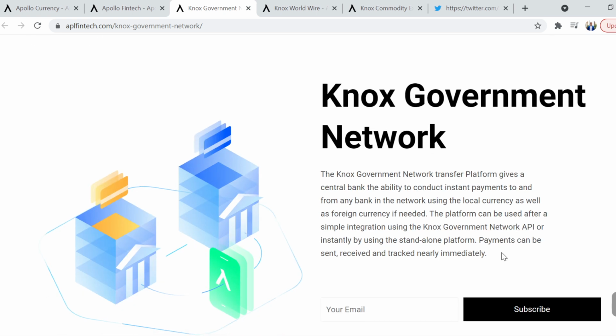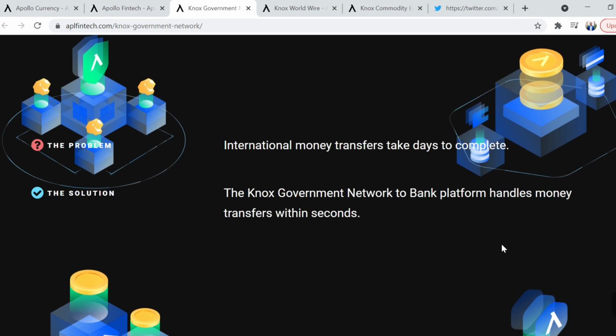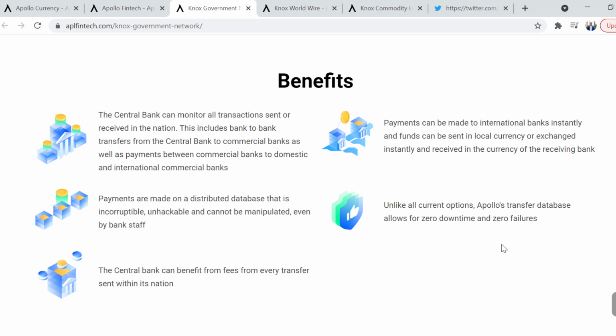Now, it sounds familiar because obviously having been on this channel, you know about XRP and how that particular token and how that particular blockchain coin works with the banks, right? So in a very similar way, but at the same time unique because it's on its own blockchain, the APL token does that for government. So the problem is that international money transfers take days to complete, and the Nox government network, a network to bank platform, handles money transfers within seconds. So they are the core benefits. Again, similar to what you've heard on the channel from an XRP perspective, right?